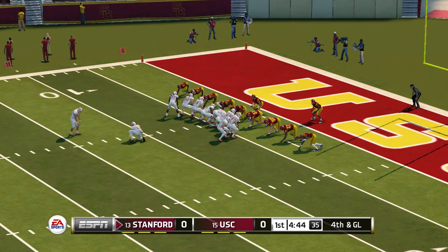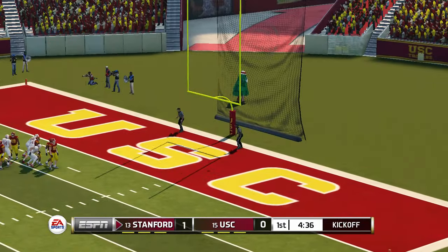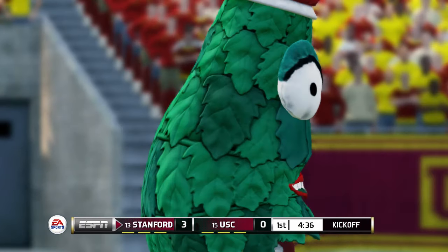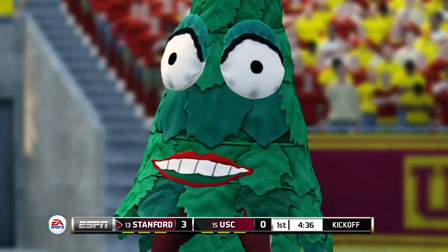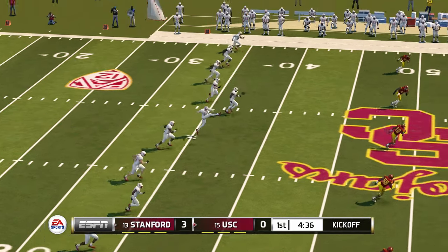They'll line up for the field goal, and this is nothing more than a chip shot. Kicks away, and it is good. Even though they gave up a field goal here, that defense is feeling pretty good about themselves right now. It could have just as easily been a touchdown.